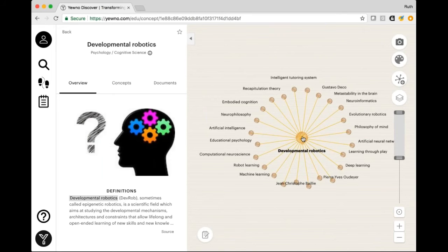And I can scroll around the screen and have a look at each one, and you'll see as I hover on each concept that's related, these yellow lines appear, and these are secondary connections. So I can understand that developmental robotics is connected to recapitulation theory. Recapitulation theory is also connected to philosophy of mind, etc. And I can scroll around and see what I'm interested in.